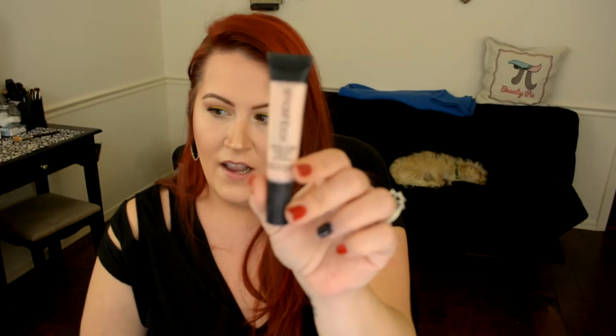Last thing from Smashbox is the Photo Finish Hydrating Under Eye Primer. I like it because it is innovative. It's one of the few products that came out like this. I think e.l.f. has one now. I haven't tried it, so I can't tell you for sure. But I like it. It's fine, but I will not repurchase it. Again, it's just too pricey and it doesn't really wow me.